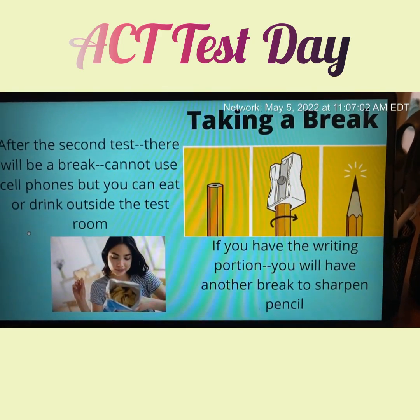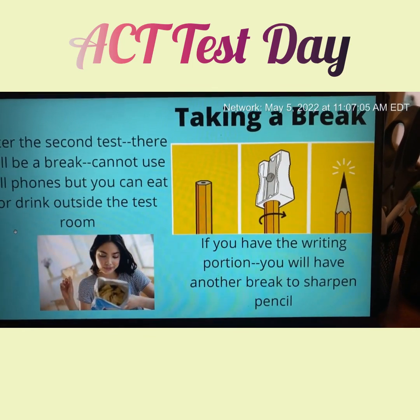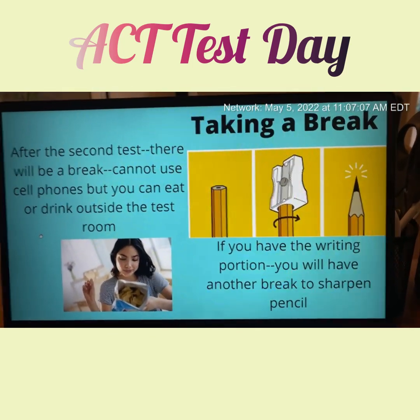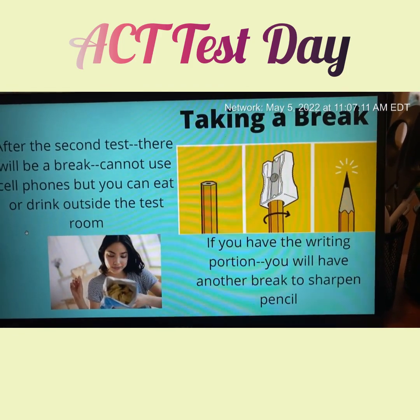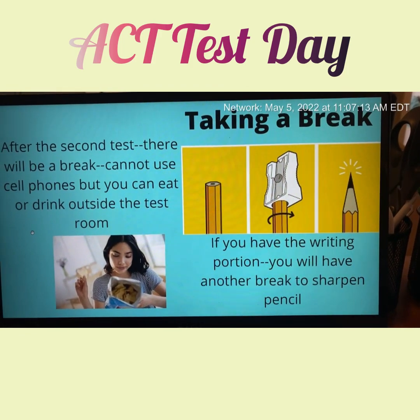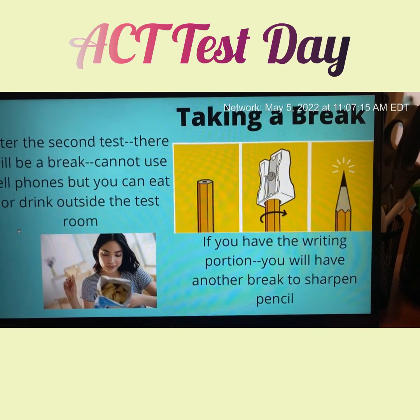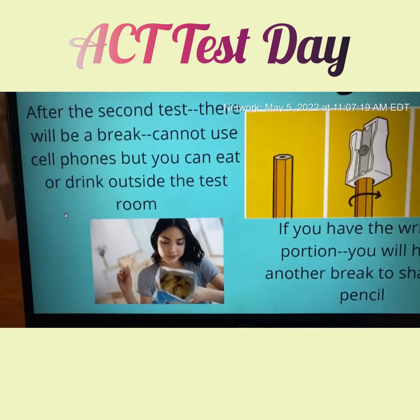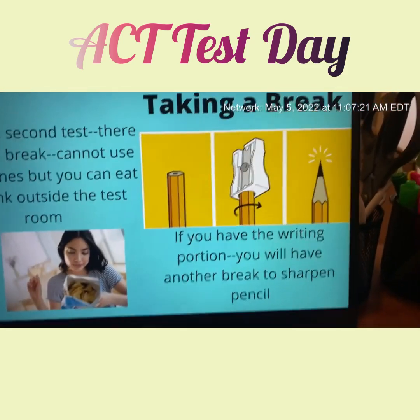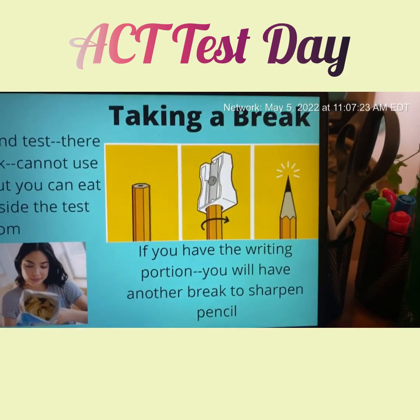And if you take medication for conditions you may have, make sure you take them. Don't assume that, hey, I'm going to take it during the test. Make sure you're well prepared, well eaten. Make sure you have a breakfast. So that's why I'm saying with this snack portion, be really careful that you don't overdo it. And the thing here, we're taking a break.